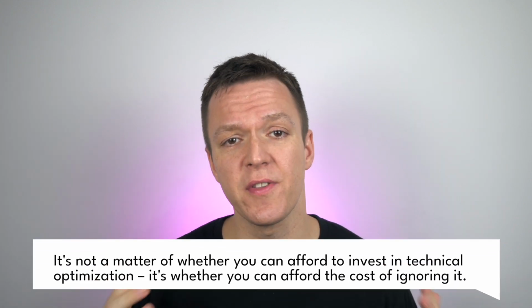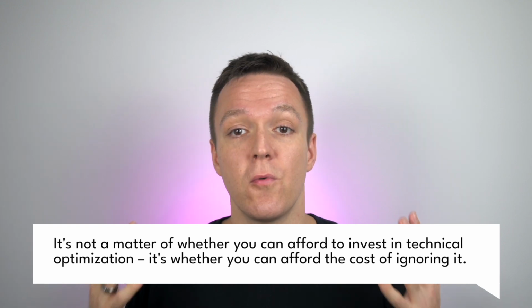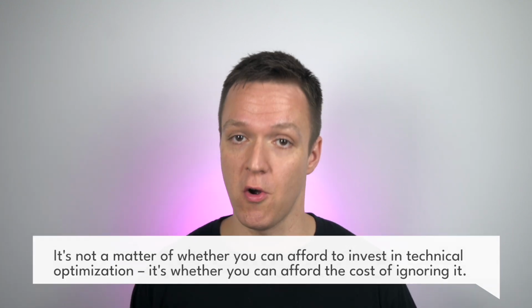The evidence is clear. Faster, more technically sound sites drive higher revenue, larger orders, and better customer retention. Start by assessing your current performance, prioritize improvements based on potential revenue impact, and implement changes strategically. In today's competitive e-commerce market, technical excellence is the foundation upon which successful online businesses are built. It is not a matter of whether you can afford to invest in technical optimization, it is whether you can afford the cost of ignoring it.